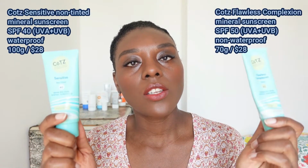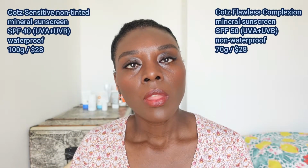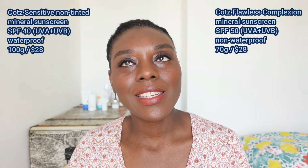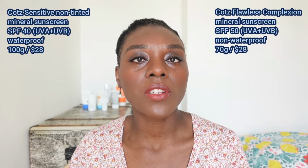Another thing I like about both sunscreens is the packaging, and I like the fact that it is quite big compared to most sunscreens. This sensitive one is 100 grams and this one is 70 grams and it costs $28. So it is not cheap, but for the quantity it is quite affordable if you compare it to most sunscreens on the market.